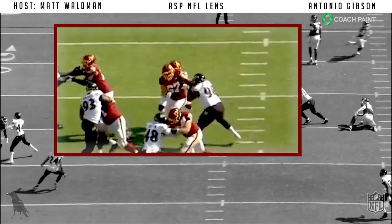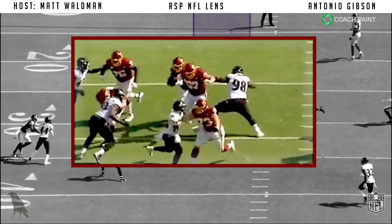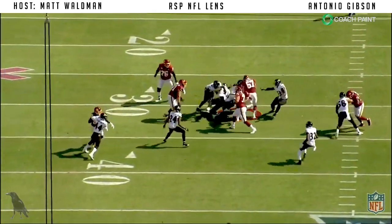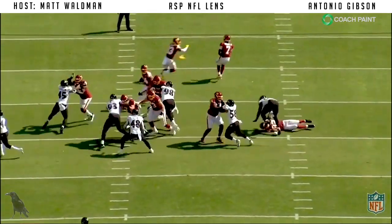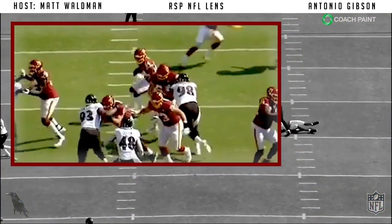He gives that little head fake, and that forces 98 to actually come off his block and work to the inside a little bit more, and that gives Gibson the room he needs to get into this crease. This is nice work. There's a lot of things that he's doing that I would say he's doing on instinct right now, and that's why he's raw, and it especially has to do with his feet.